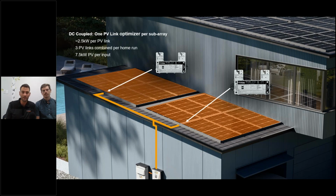The PV Links themselves have been extremely, extremely reliable. We've done well with these devices. I think contractors like the fact that they have only a few of these on the roof.